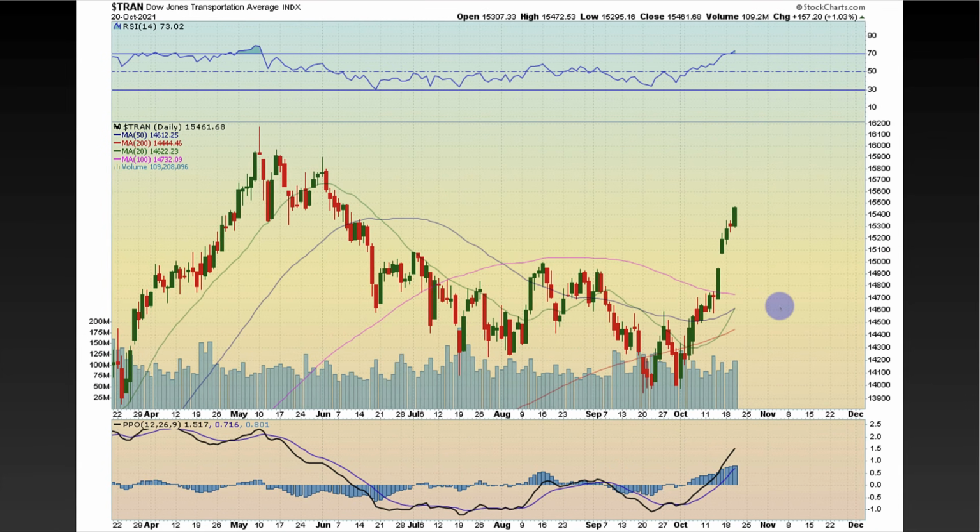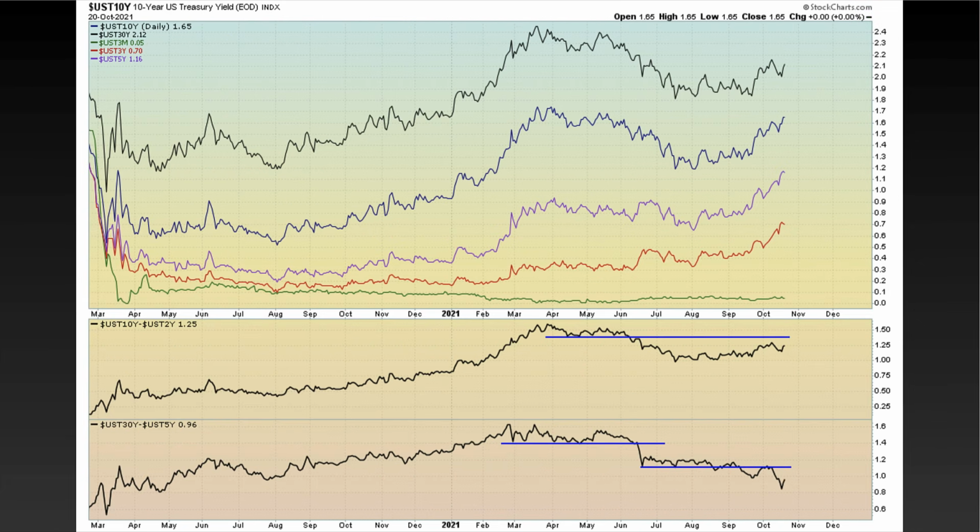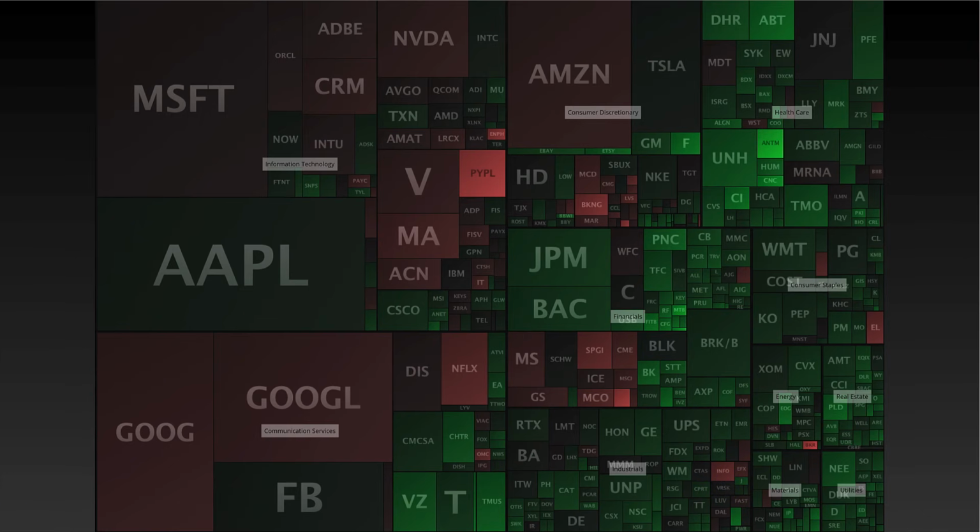But you take a look at the transportation index, and this thing has gone completely vertical as well. Why did I bring up yields? Why am I showing you all this stuff? Well, yields are an important aspect to all of this, because when yields rise, the 30, the 10, it's potentially good for some financial stocks to an extent, right? But at the rate at which these things move to the upside, it puts pressure on tech.